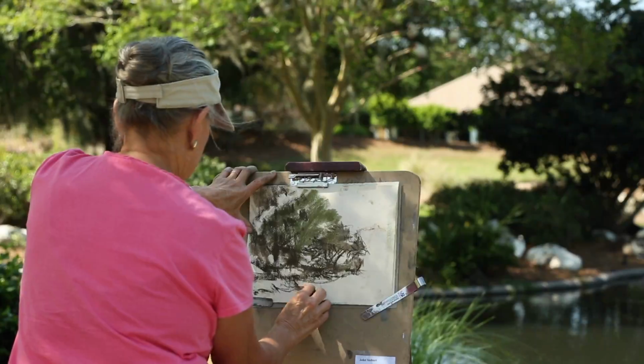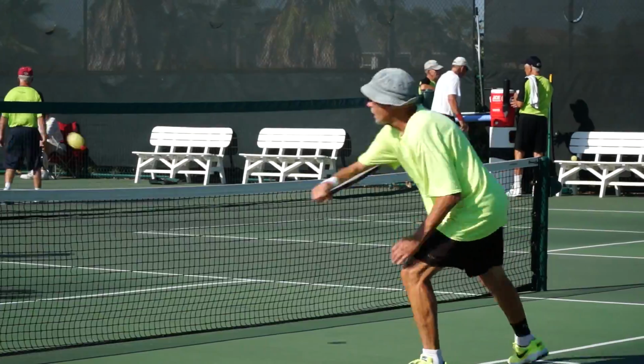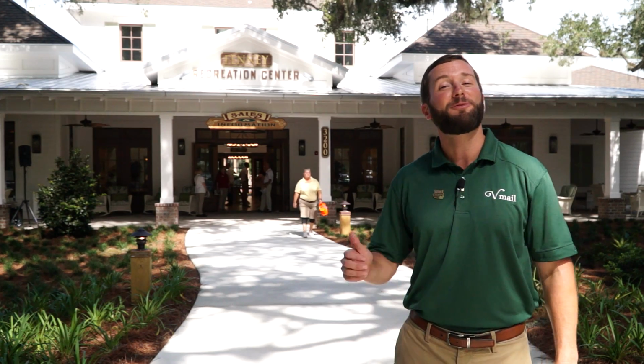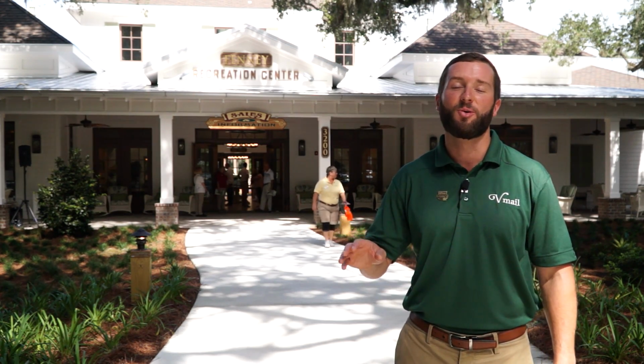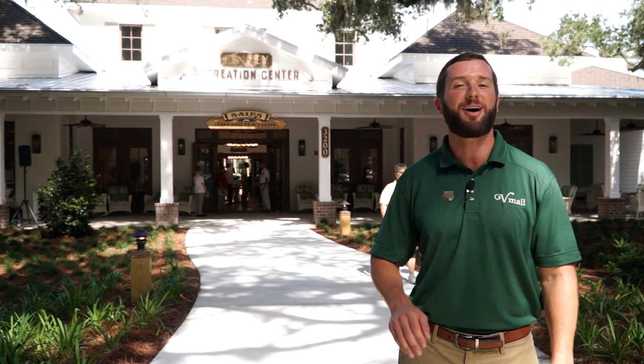And July is National Parks and Recreation Month. We'll check out what the Village's Recreation Department has in store. But before we head inside, let's go right around the corner and take a look at the Village's newest two executive golf courses, Red Fox and Gray Fox.